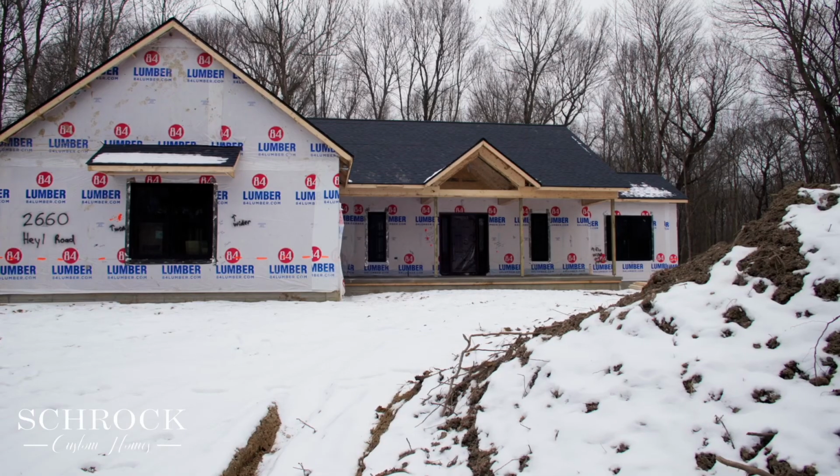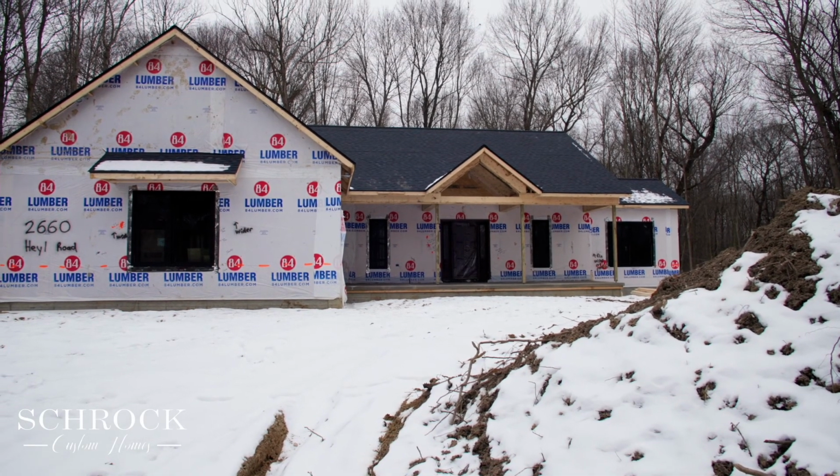I mean, the house is here now. You can see the windows, you can see the views, and that was tremendous. I mean, it felt like we'd been waiting so long to make this happen, and it's finally here. It's really hard to put that feeling into words.